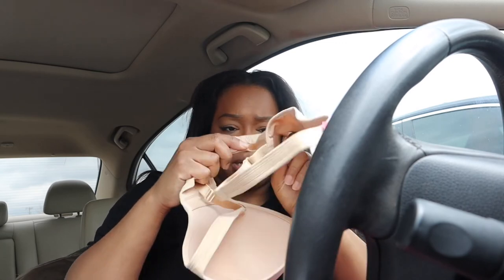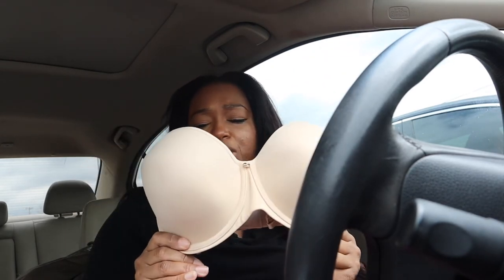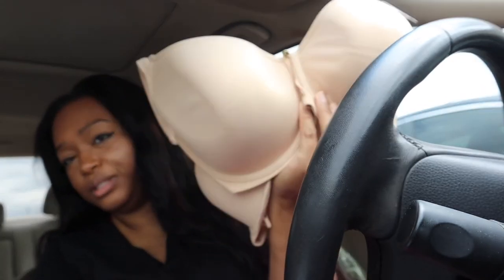Next, I picked up some bras. These bras, what's the name of these bras? Essential Bodywear. Now, I looked these bras up, and I saw them selling for like $30. So hopefully they do good. The size is 32G, and I got two of them. I want to start loading up on bras and stuff. As long as they're new, I want to load up on them.